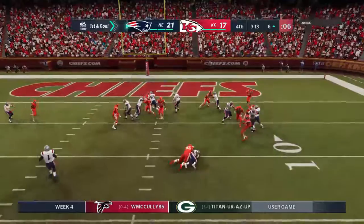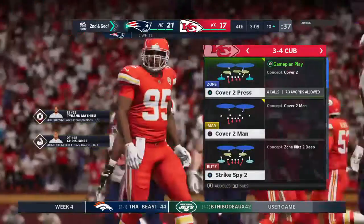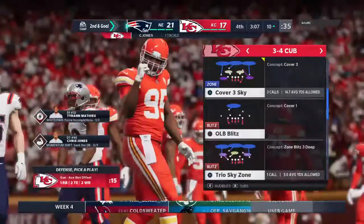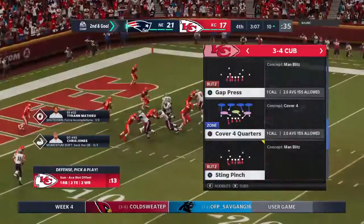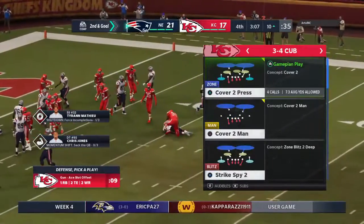They'll try and run some clock here as they keep it on the ground. And they'll be driven back here, losing yardage to the 10-yard line. That'll be a loss of 4 yards on the play. And that'll make it 2nd and goal at the 10-yard line.